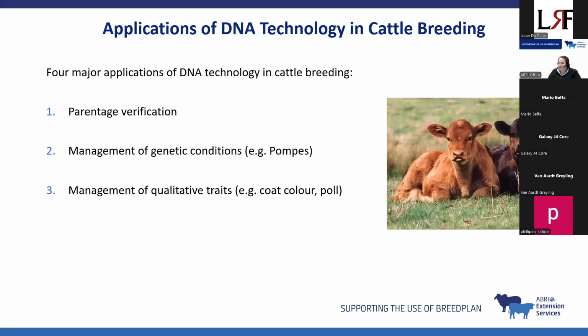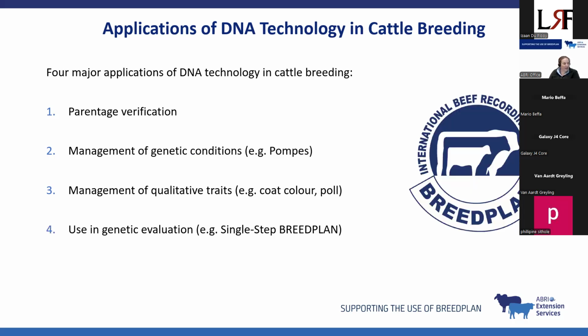Also management of qualitative traits. So this is things like coat color, red and black coat color as the base colors, and also things like horn or poll testing. And then lastly, the use in genetic evaluation, such as single-step BreedPlan. So that's what I'm going to talk about this morning.